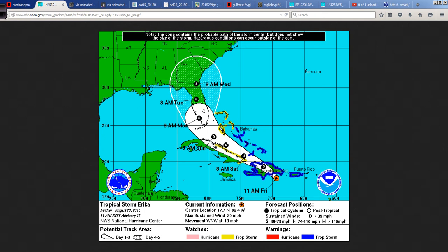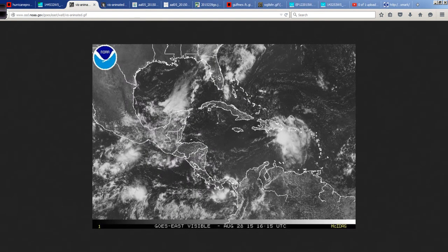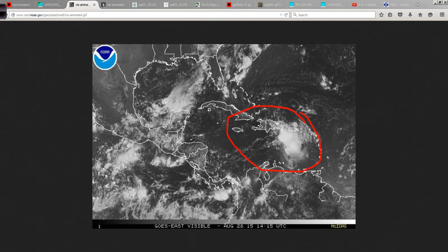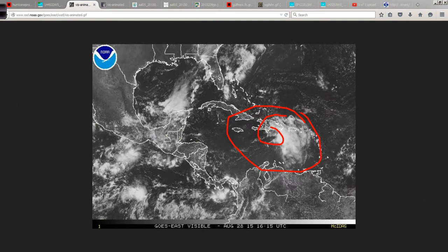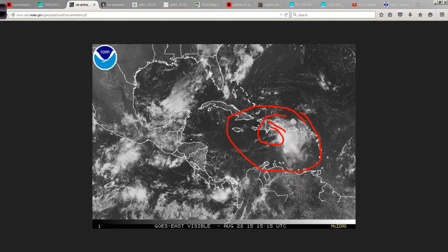Looking at Erika, what a pain in the neck this has been the last few days. Getting people in Florida and the Bahamas all riled up. Maybe that's too strong a word, but certainly it had everybody's attention because of the potential of it becoming a hurricane. But as we see here in the western Atlantic shot, that doesn't look like any hurricane I've ever seen. Very disorganized circulation, and it's interacting now with Hispaniola.